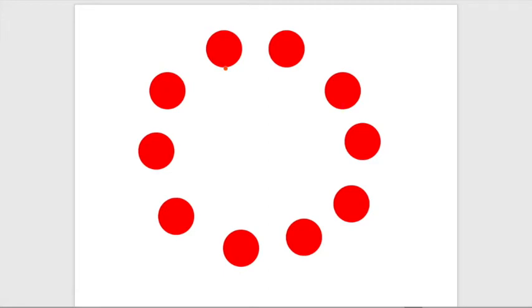1, 2, 3, 4, 5, 6, 7, 8, 9, 10. 10 red circles. Can everybody say that? 10 red circles. So I'll write the number 10. 1, 0, 10. And make sure you count along with me.